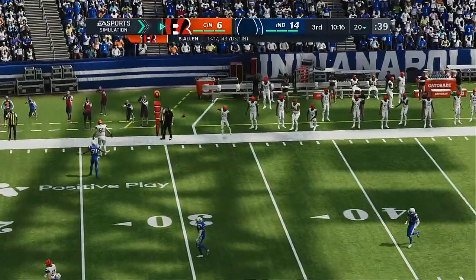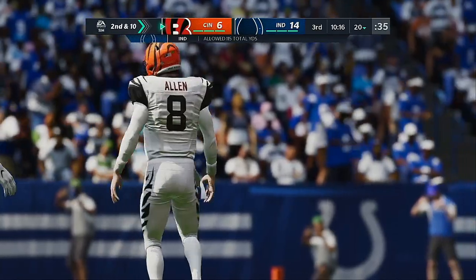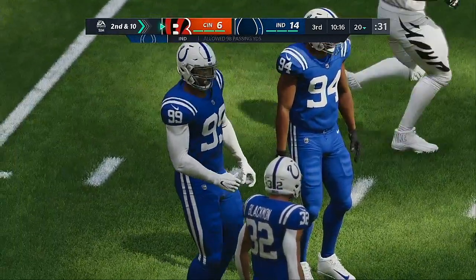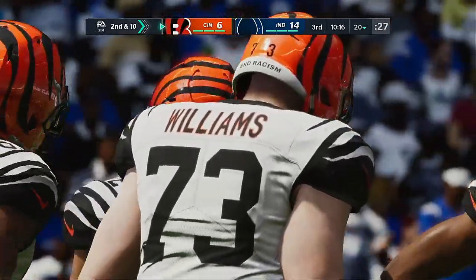Now the first play of the drive there is incomplete. Drew Sample, the intended receiver. And now it's second down. You know, despite the scoreline, I think they've got to like where they are here. They're on the road and just one big play away from getting right back in this game.